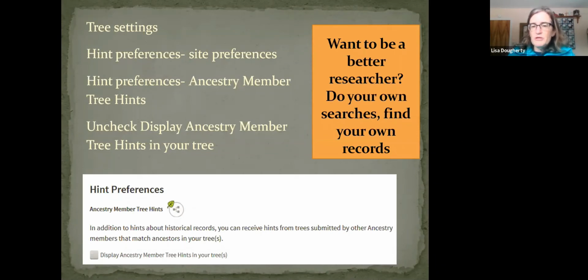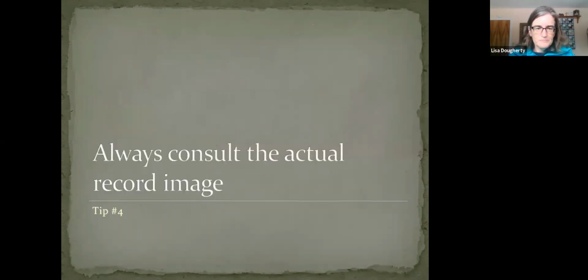If you want to check out people's family trees, go in and do it yourself, and don't rely on Ancestry to do it. And in the long run, you will become a better searcher if you're doing your own searches rather than just taking things off of people's trees. That's how bad information gets disseminated over and over and over again. So become a better searcher by doing your own searches.